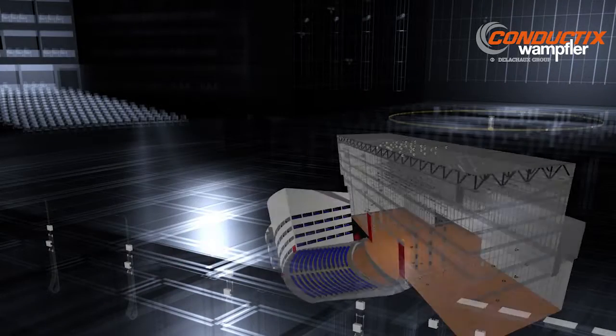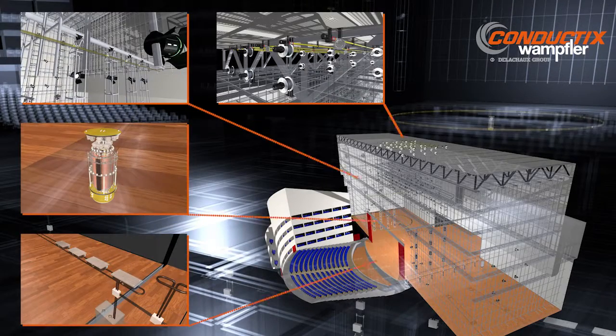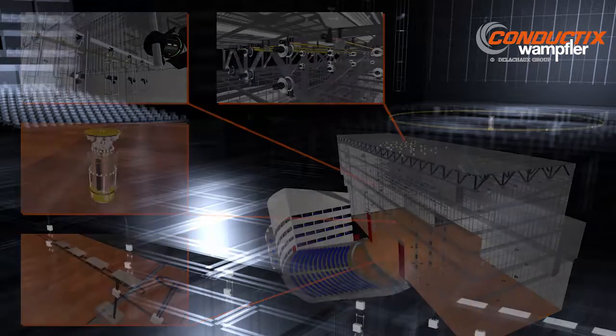Stage technology applications around the world rely on energy and data transmission systems from Conductix-Wampfler. Our systems allow the show to go on.